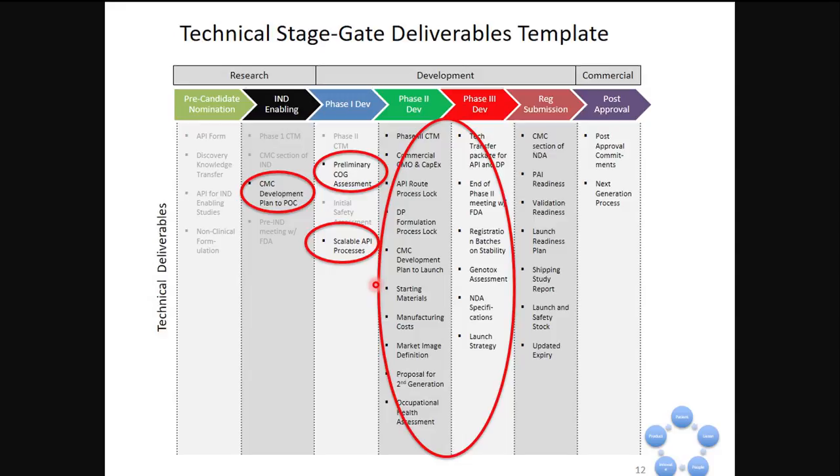So this is where we are at in-licensing, which is to say that some of these have already been accomplished, these shaded out ones. But here we are about to enter phase three, and we don't have our phase three clinical trial material. We haven't done a preliminary cost of goods assessment, or at least we know that it's really, really far off from where anybody would want to be. We have not put together our CMC development plan, which we're sharing with you now. And we haven't really established a scalable API process. I can tell you that 2 kilos from 250 grams is a good, achievable goal, but it does not necessarily constitute a scalable API process.